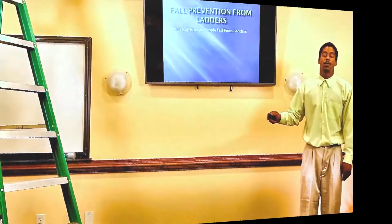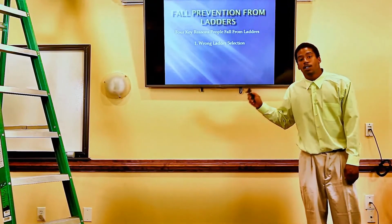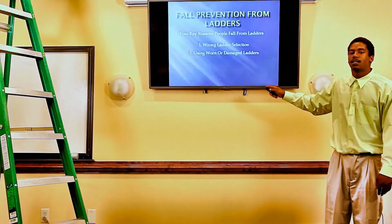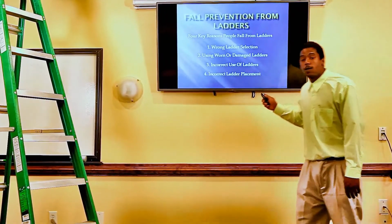4 key reasons why people fall off ladders. Reason 1, wrong ladder selection. Reason 2, using worn or damaged ladders. Reason 3, incorrect use of ladders. And finally 4, incorrect ladder placement.